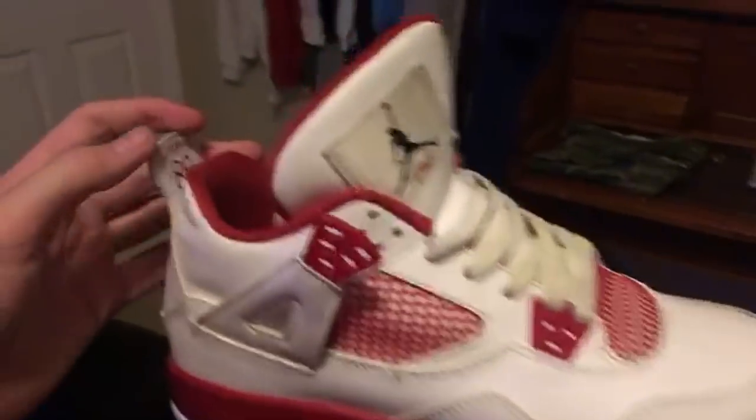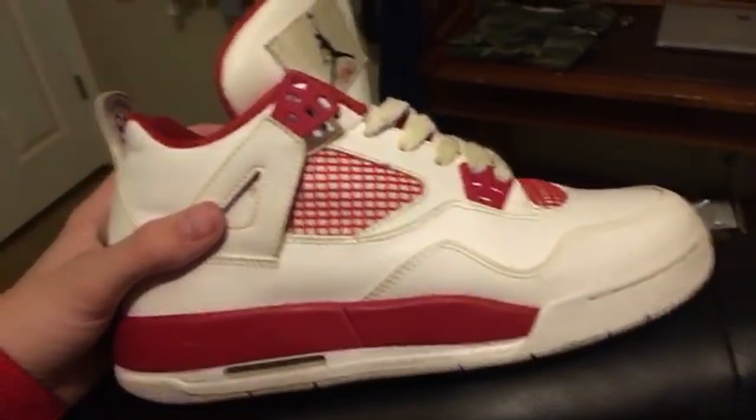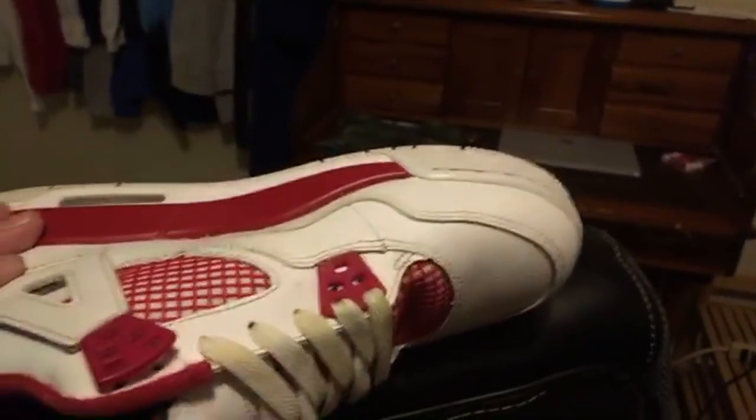Okay, these are even smaller than the Foamposites, the Spider-Man foams. These are the Alternate 89 4s. These are 6.5. The foams are 7.5, so these do not fit me at all anymore. I don't even know why I have these in there either. So these I'm also going to have to get rid of.